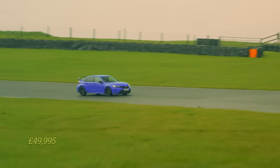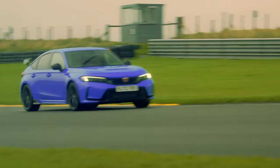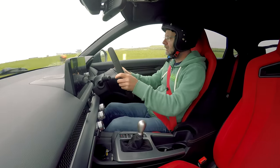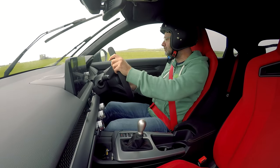It does flash up the hazards if you're braking hard. I'd rather it didn't. Just give it a little lift halfway around that corner and it just engages the back of the car a little bit. It's a nice handling car, this, and it's an easy car to get on top of.